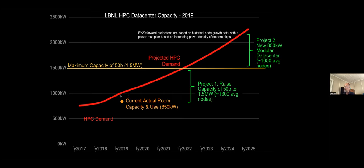So what you're looking at is that we were ordering equipment and it was sitting on the floor. And that meant that as we did incremental upgrades to the data center, we would have to wait for that to be completed to install the next set of boxes that had been sitting there for maybe a couple of months or longer. The data center capacity was actually lagging our HPC demand.